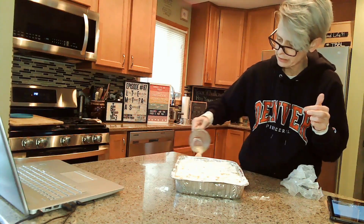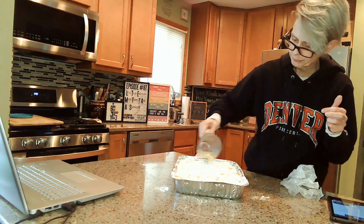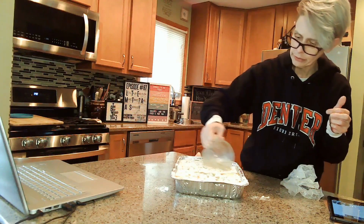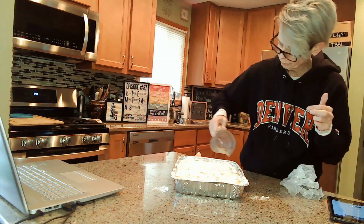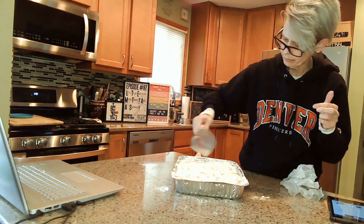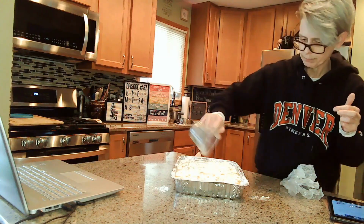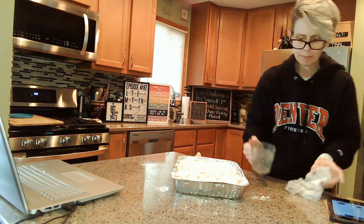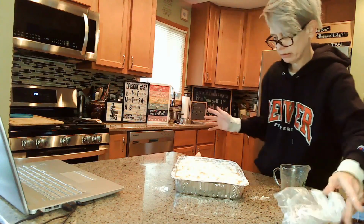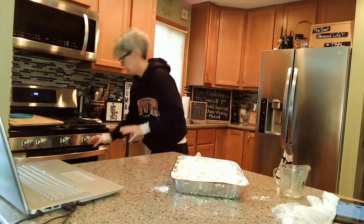Now, I've seen some people just put pats of butter on there. But I don't think that would move around as much as you needed it to, you know? I see what she means by adding a little bit. I'm going to start cooking it, and then I'm going to see if I need to add a little bit. I want to see if it redistributes itself a little bit.